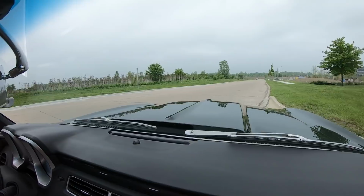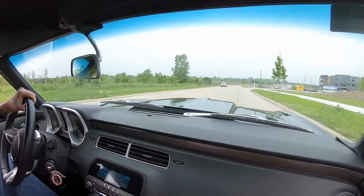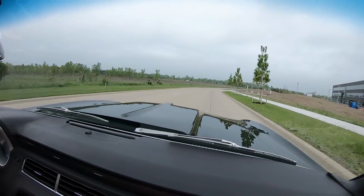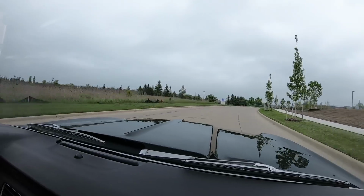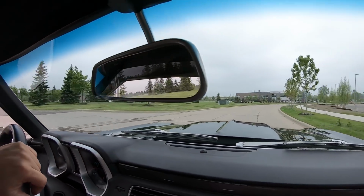You see how easy this thing busts a U-turn? You see how easy this thing busts the tires loose? Man, this thing is sweet. And that was about a quarter of an inch on the throttle. It is a rocket ship.